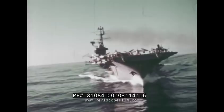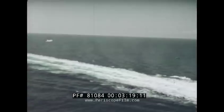Today's attack carrier, a vast mobile air base, much bigger and faster than the flat top of World War II days, was created for one purpose: to support and operate airplanes against any threats to America or her traditional freedom of the seas.